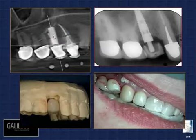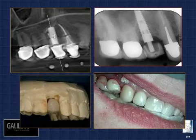Not a single suture is necessary, because we didn't lay a flap. Of course, there was a little bit of editing here, but the whole procedure took about 20 minutes altogether, and I was actually going a little bit slower than I normally would, just because of the fact that we were videotaping, and I wanted you to be able to see what I was doing.